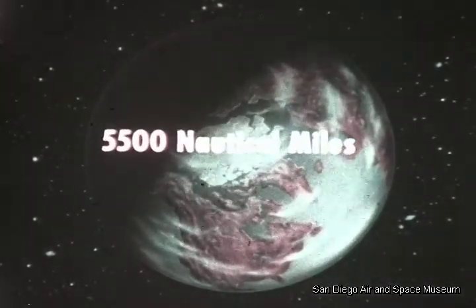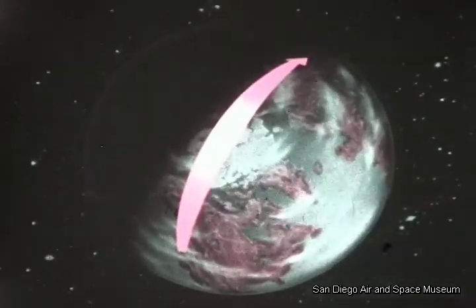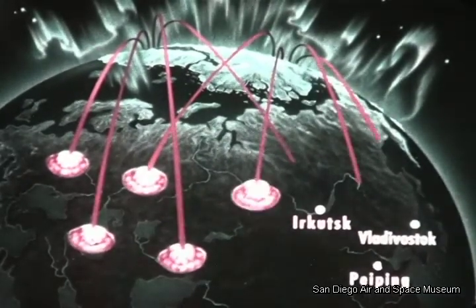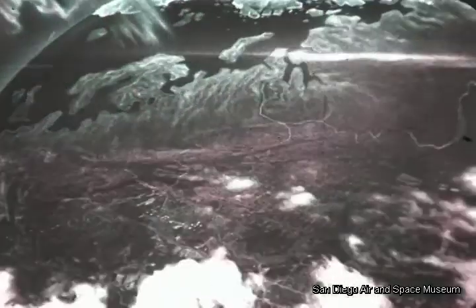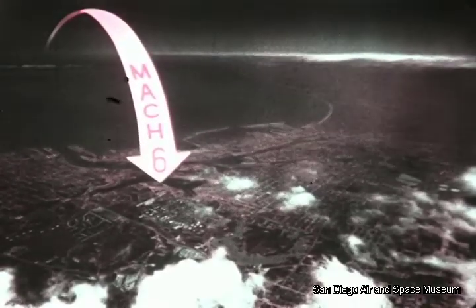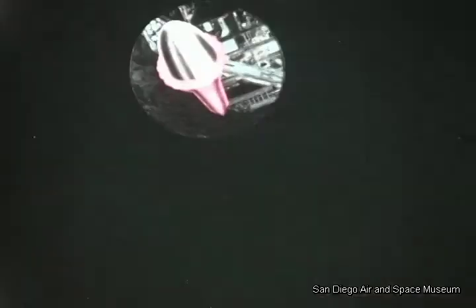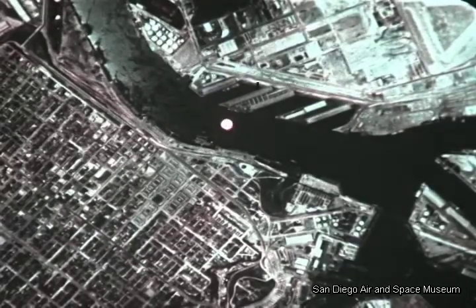Range, 5,500 nautical miles. Target coverage, 100% of major industrial targets. Speed at impact, about Mach 6. Circle of probable error, 1,500 feet. Payload, 3,000-pound bomb, atomic type.